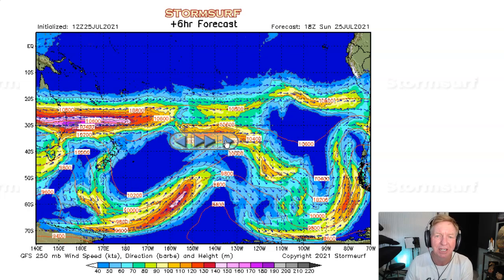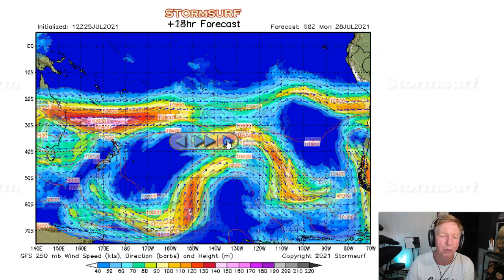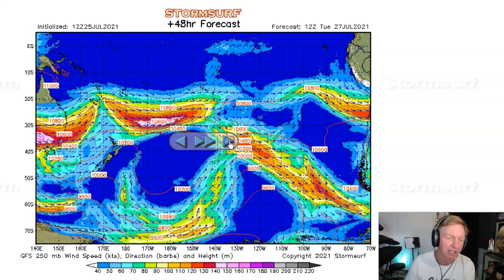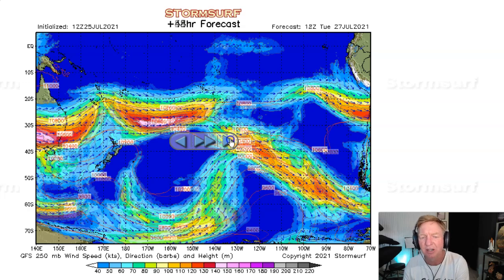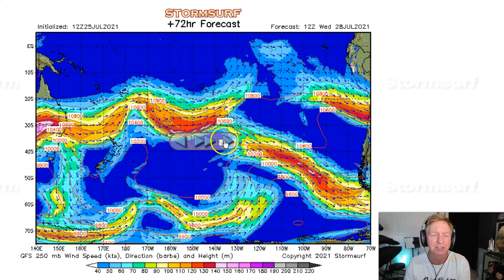All right, as we get into Sunday afternoon, the trough builds even more. Winds pick up more. That's favorable. Continuing off to the east as we get into Monday, and then things start settling down. The cutoff for the swell window for Southern California is about 118, so 118 west. So even on Tuesday, there's still some energy in the swell window, and then the trough pretty much fades out.